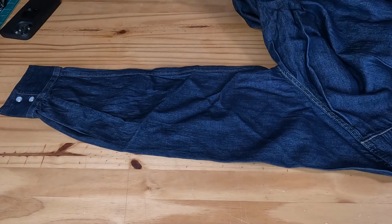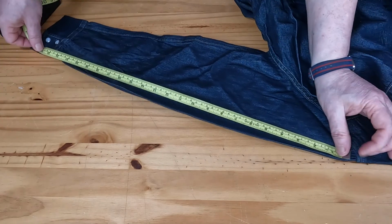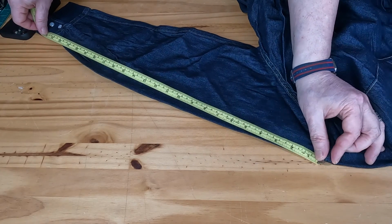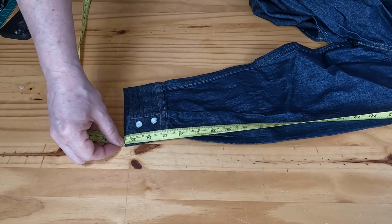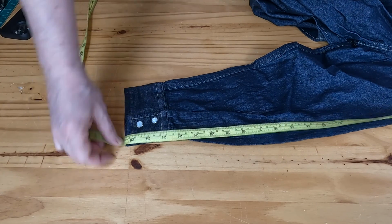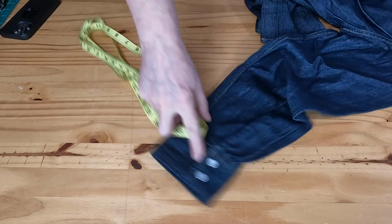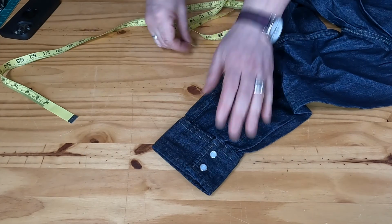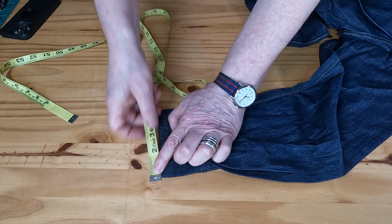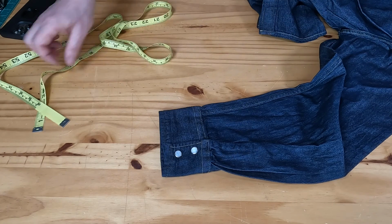Let's measure the sleeve length from the tip, the corner of the shoulder. It's going to be 25 and a half. I think we pretty much covered it all. We can also do the bottom of the sleeve. The width of the sleeve, if you lie it flat, would be 4.5 inches.